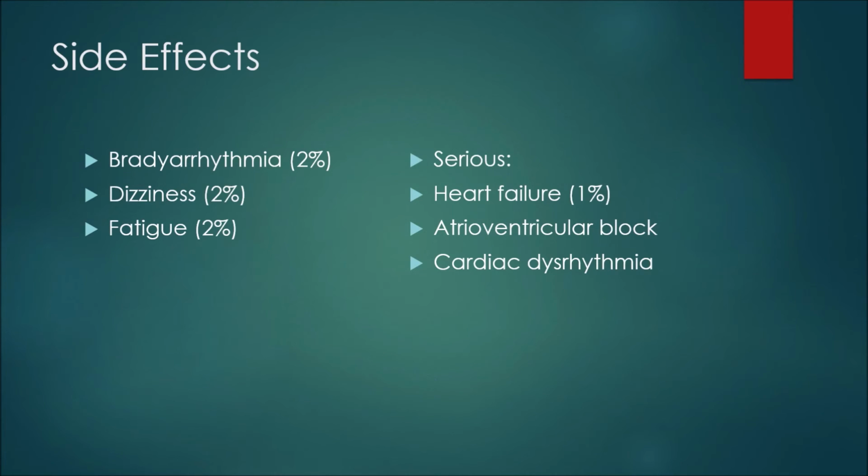Now, as with all medications, there are some side effects or adverse reactions that patients may experience while using Nadolol, so I'll go over some of those here now. 2% of patients may experience a bradyarrhythmia, dizziness, or fatigue. The more serious side effects would be heart failure, which may happen 1% of the time, atrioventricular block, or a cardiac dysrhythmia.